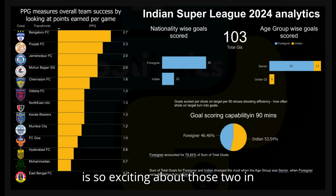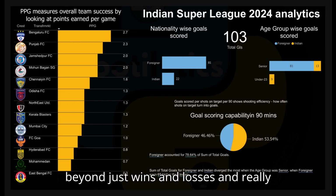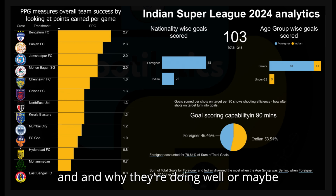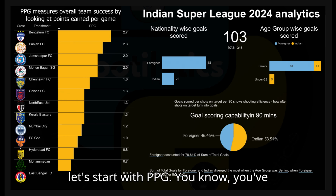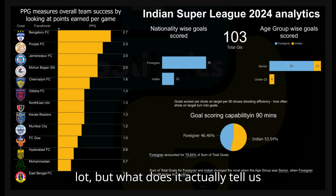What I think is so exciting about those two in particular is you're moving beyond just wins and losses and really looking at how teams are performing. Right. And why they're doing well or maybe why they're not. That's where the real insights come in. Absolutely. Okay, so let's start with PPG. You've probably seen this stat thrown around a lot, but what does it actually tell us about a team?